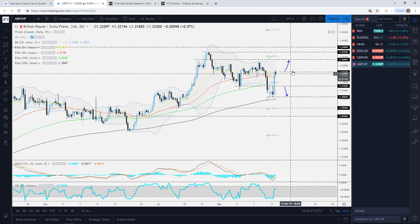It's a very interesting pair. Let's see how this is going to play out. And again, the same story: be very cautious with the pound, especially this week, and always have your stop loss in place, guys. I mean, it's better to be safe than sorry.